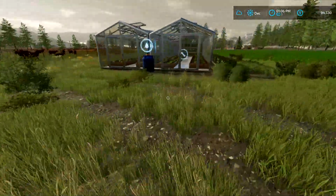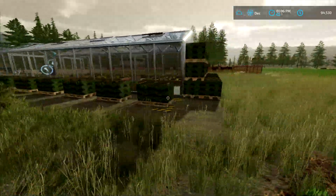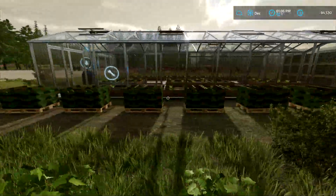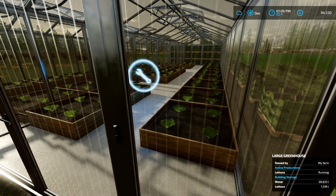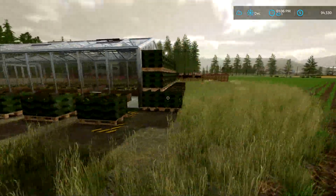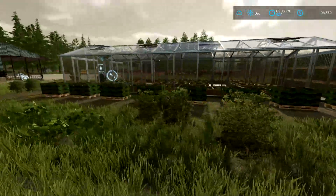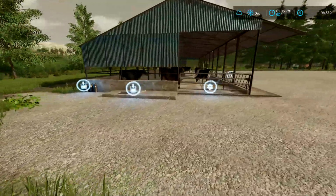Welcome all. We are back at American Falls. And just taking a look at our greenhouse, it is rocking here. We've got all kinds of lettuce sitting there. I don't know, how much in storage? About 1,500 liters. So that's not bad. I think these are in stacks of five across the back here. So there's probably almost 30,000 liters of lettuce at about $3,000 a pop.